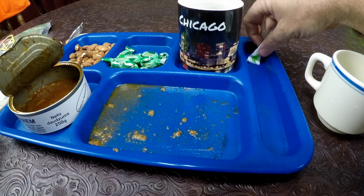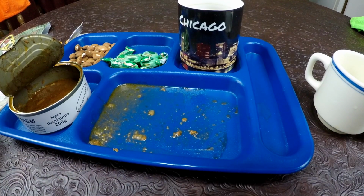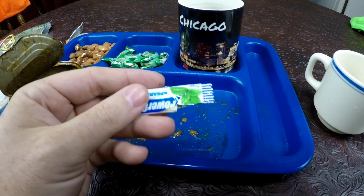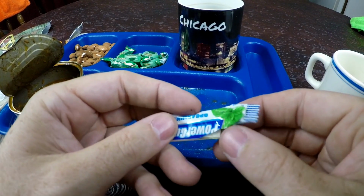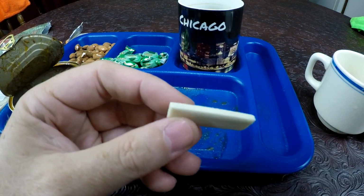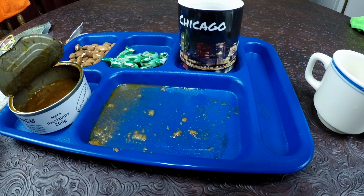And we're sitting here eating like a freaking wild animal and realized I forgot to do the damn gum. And thought we'd just go back and do it. Of course, it's got to be difficult. The Power Gum Spearmint. There's the Power Gum. Smells like spearmint. Tastes like spearmint. It is spearmint.